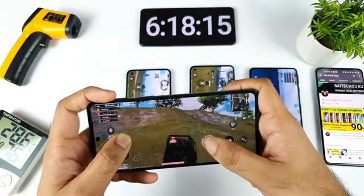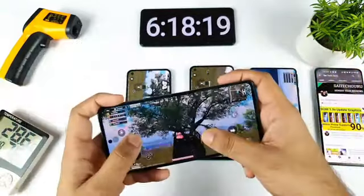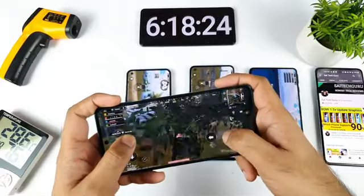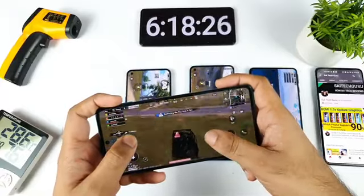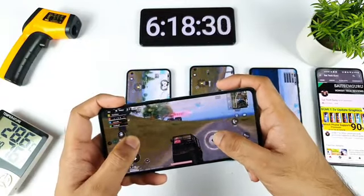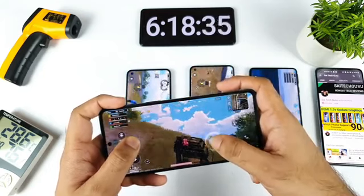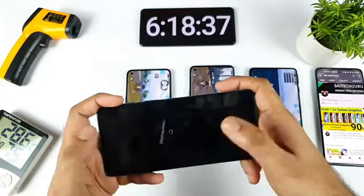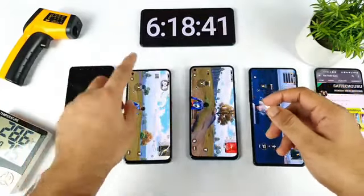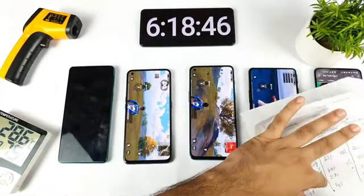That's 1% of the battery. Right now it's at 6 hours and 18 minutes. I'm playing this game non-stop, continuously. Not bad. So with 4000 mAh of battery, it did clear all my doubts as well. That was the first doubt I had about the battery backup. So the phone is shutting down. As you can see, friends, at exactly around 6 hours and 18 minutes the phone got completely shut down on the Moto H20 device.